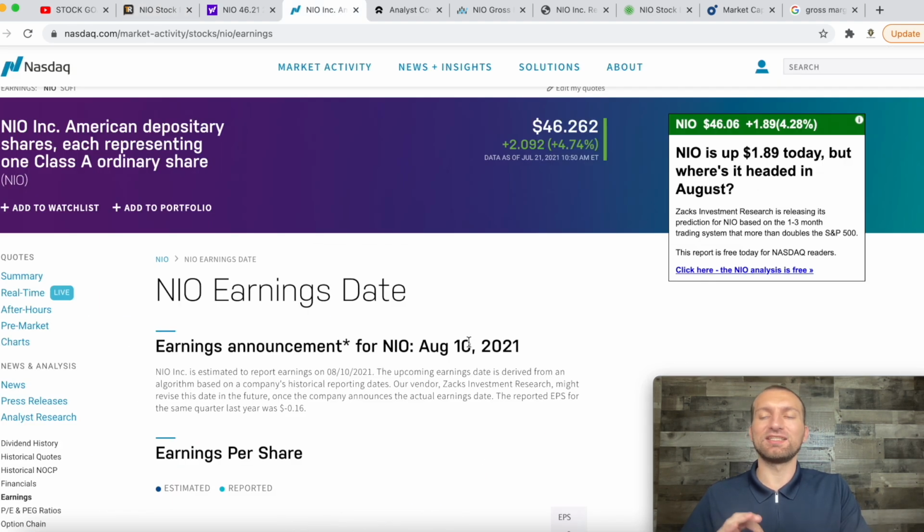NIO earnings is where I expect a big jump to really happen. I could see anywhere from a 10 to 15% jump on these earnings, guys. This is going to be their most profitable earnings that they have ever had. They were literally at their top end guidance by a couple hundred vehicles. They did absolutely stellar, delivering near 22,000 vehicles for Q1 2021, their highest since inception of 6 years.